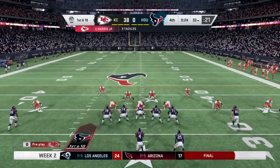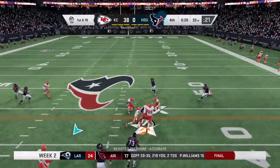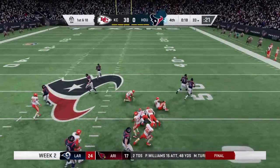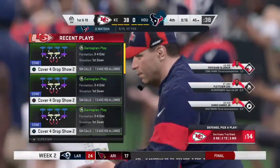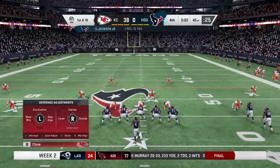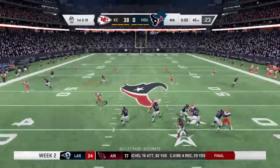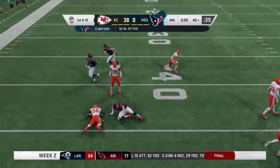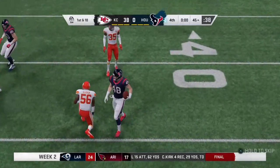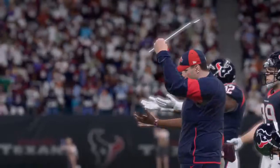So they'll come up 1st and 10 now from the 33. Back to throw, Watson underneath for Johnson. And brought down, but not before reaching the 45-yard line. That's good for a Texan 1st down, a 12-yard pickup. Here's Watson. Open man is Jacob Hollister. And he'll be corralled out across midfield down to the 45. So this one in the win column for Kansas City.